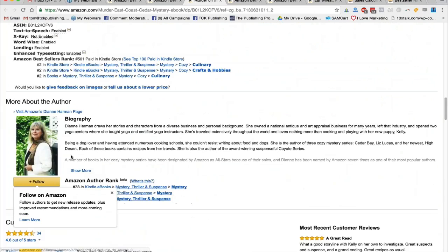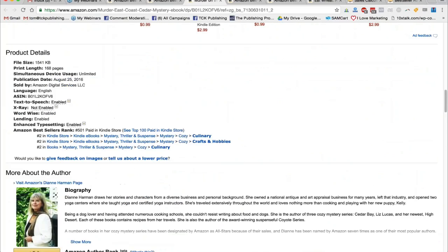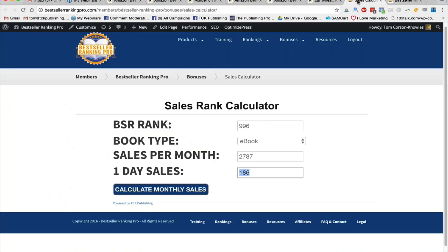And then again, you want to come down and check out the product details section. You want to see the Amazon bestsellers rank here, and we can go ahead and calculate the sales needed to be number 1 in this category or number 2 in this category in this example. So if we just calculate that there, this book is selling about 4,700 copies per month, or 319 sales in 1 day to hit that sales ranking on Amazon. So it's a pretty competitive category, but you know, 300 sales in 1 day is not too much.